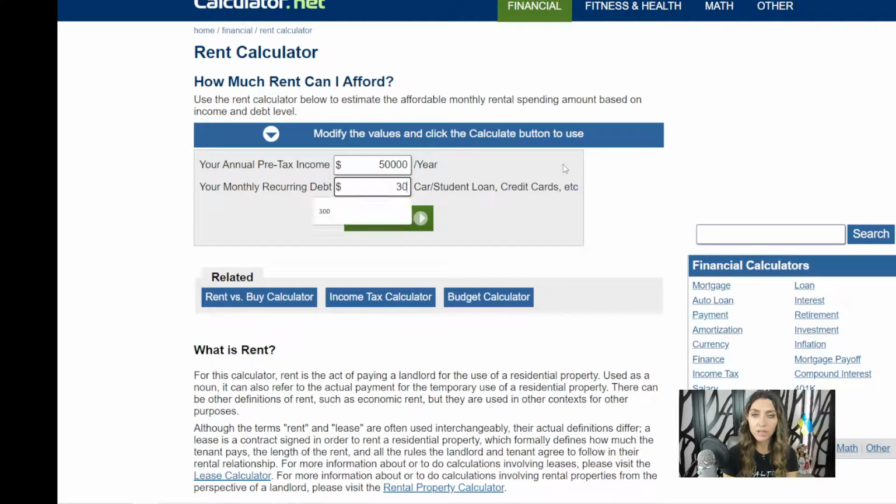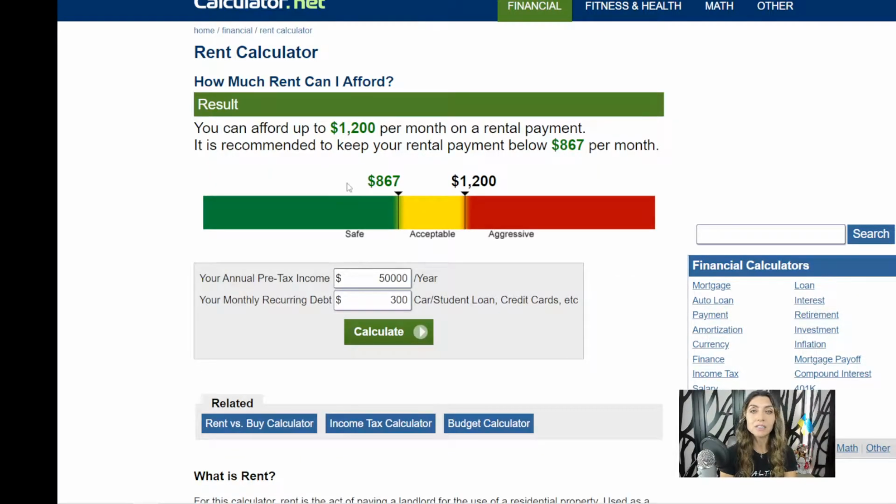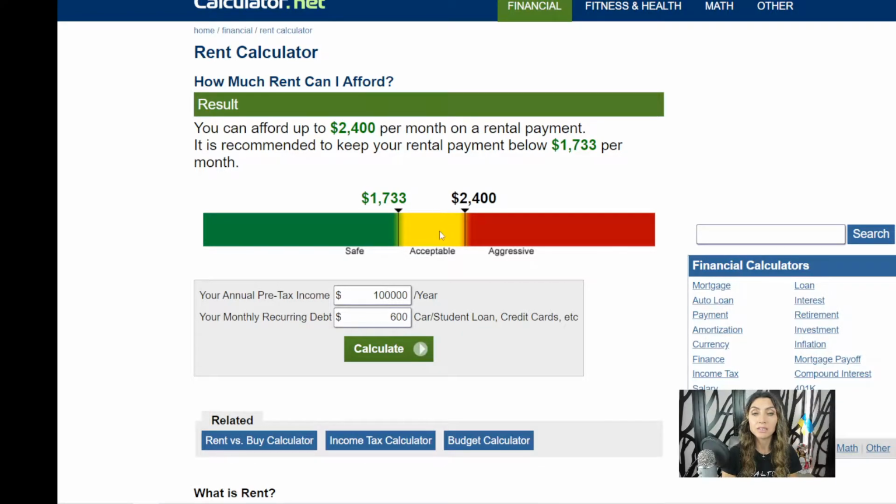So hopefully you have only $300 debt on a $50,000 a year income, and you calculate, and now you can see that you can afford only $1,200 per month, and they actually suggest it's safe if you get an $867 a month rental. And you know what I want to say, that in California you can only rent a room for this amount. But let's say you rent with somebody else, your rental income can be combined, and let's say both of you make 100,000, and maybe you guys have only, let's say, 600. So now you can afford 1733, but you can go up to 2400.